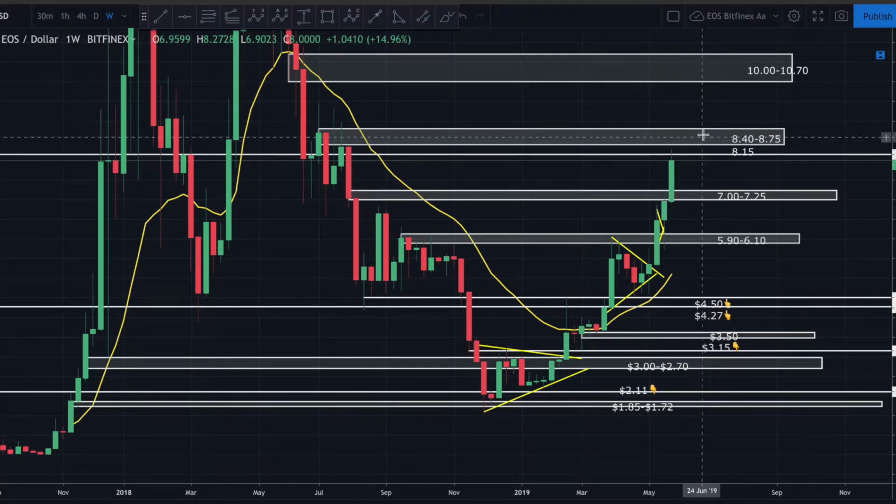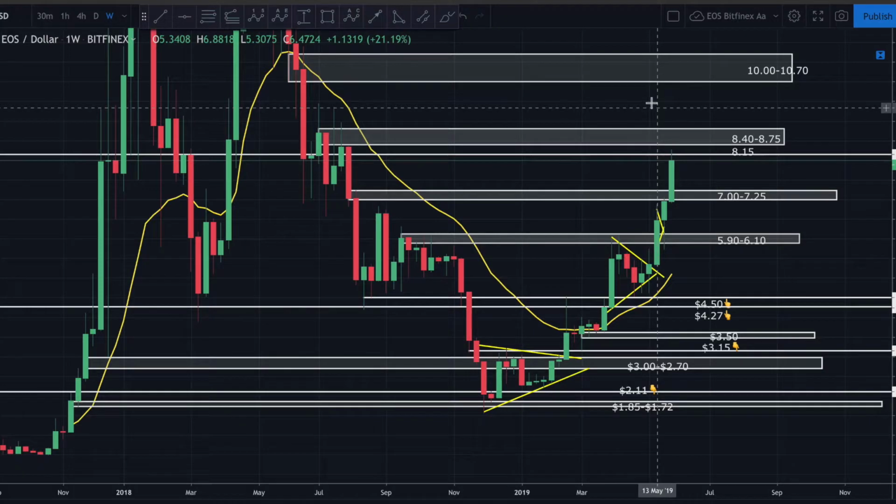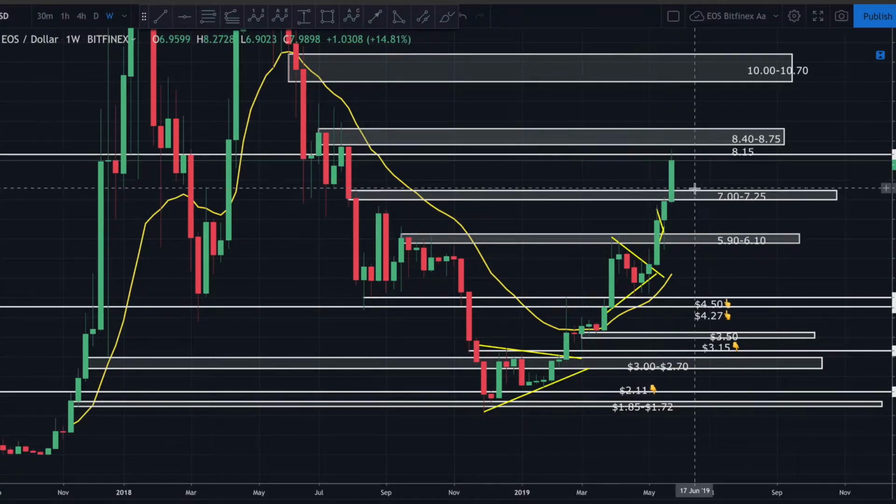The bottom line is, guys, if we can clear 875, next area of resistance is going to be 810 to 870, and I do think EOS definitely has the ability to go parabolic. Do I think that it can split from Bitcoin if Bitcoin corrects further? Really, that would depend. I don't think that is going to happen just yet. I think that would depend on the Block 1 announcement, and it'd have to be a pretty strong announcement to do that. For now, guys, again, I'm a buyer anywhere between 7 and 725.